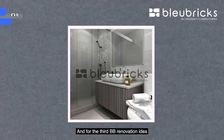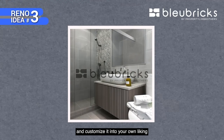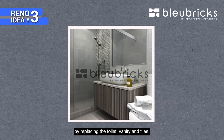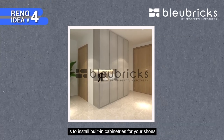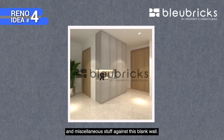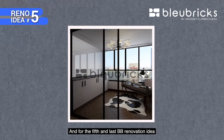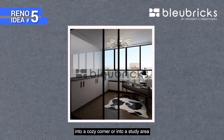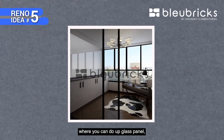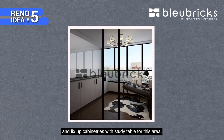The third BB renovation idea is for you to redo the bathroom to your own preference and customize it to your own liking by replacing the toilet vanity and tiles. The fourth BB renovation idea is to install built-in cabinetry for your shoes and miscellaneous stuff against this blank wall. And the fifth and last BB renovation idea is to consider converting this suggested study area into a cozy corner or into a study area where you can do up a glass panel and fix up cabinetry with a study table for this area.